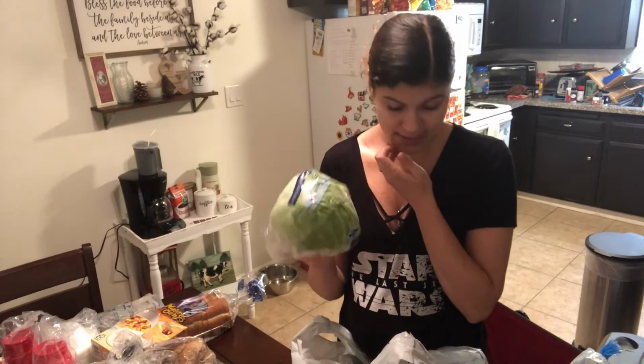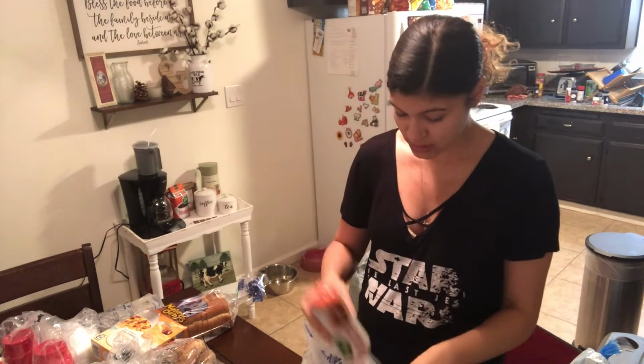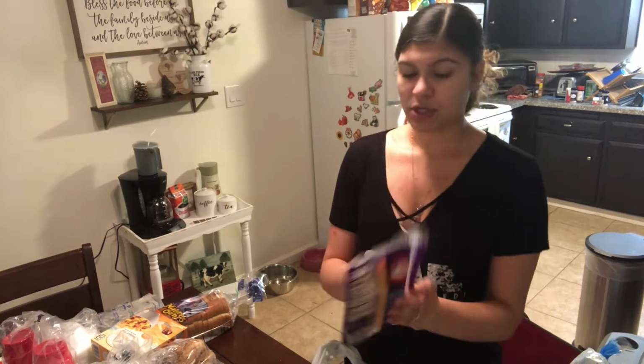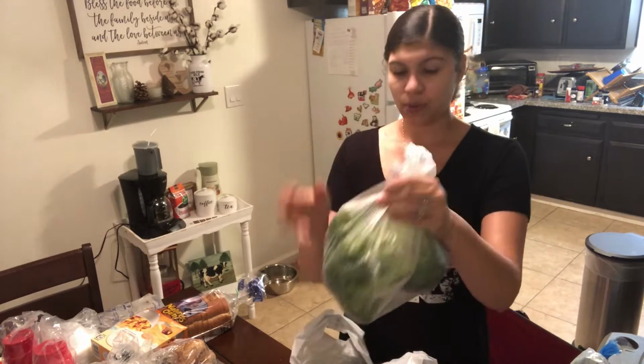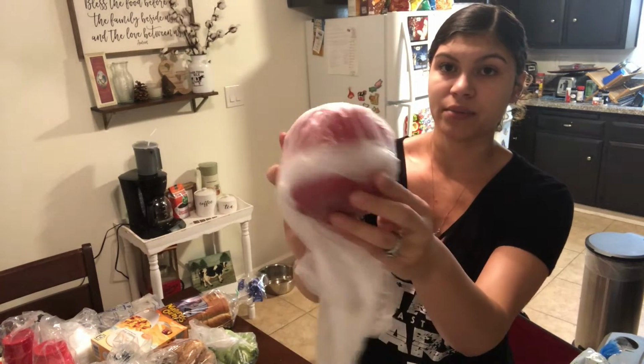Head of lettuce. Picked up 2 of these for me. I don't eat hamburger meat, so any meals that consist of using ground beef, I substitute it for ground turkey for myself. Some sharp cheddar cheese slices for sandwiches. 2 heads of broccoli. 1 red bell pepper.